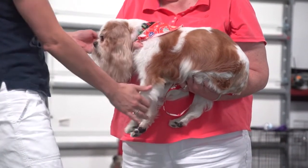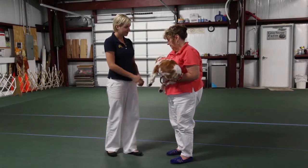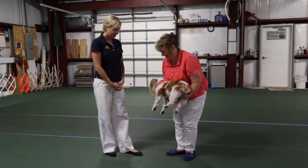If you have a small dog, this exercise takes place while you are holding your dog in your arms, in addition to while it is standing beside you on a leash.